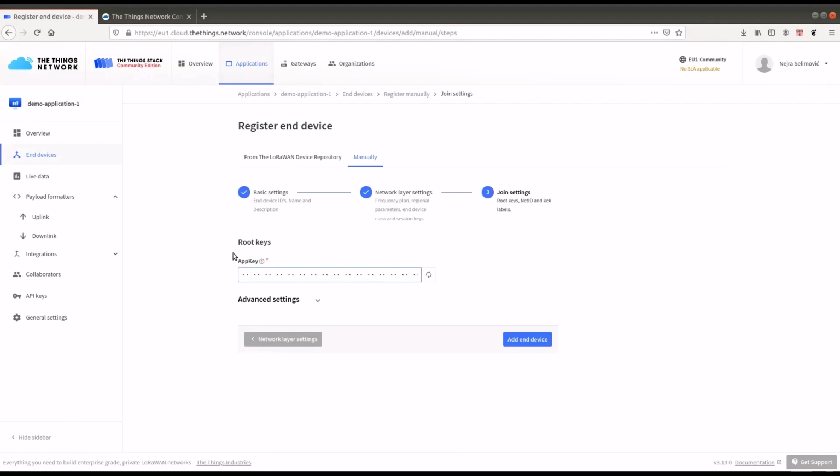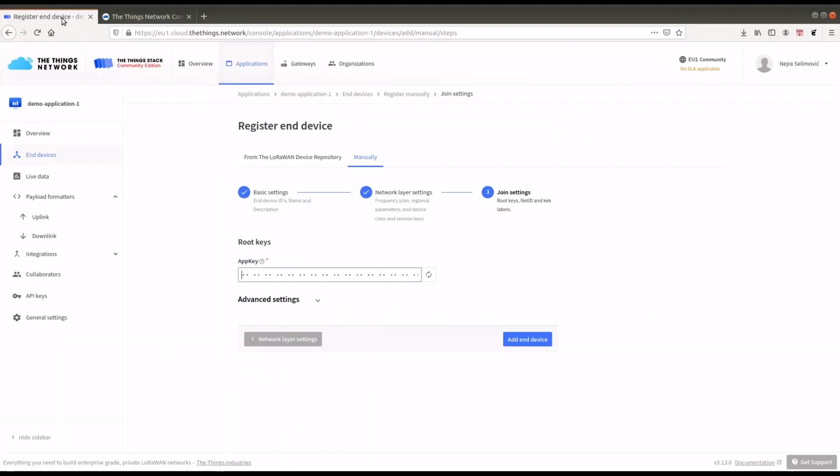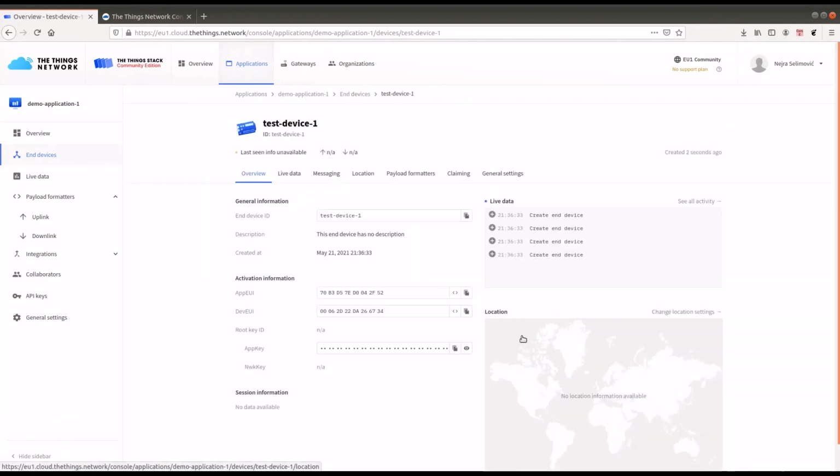You can auto-generate the application key on the Things Stack, but in this demo, I will reuse the application key value from The Things Network v2. Go back to The Things Network v2, copy the application key to clipboard, and paste it in this field. Then finish by clicking the Add End Device button.